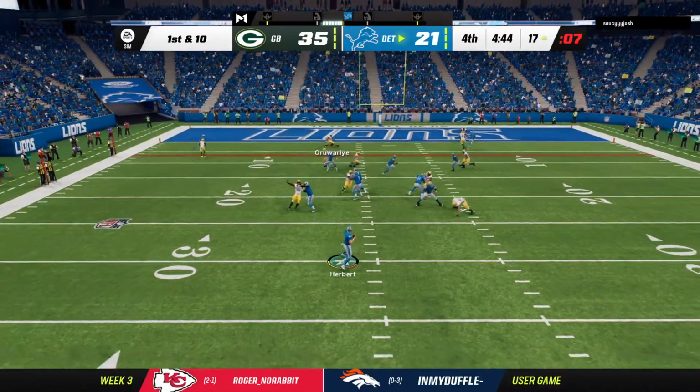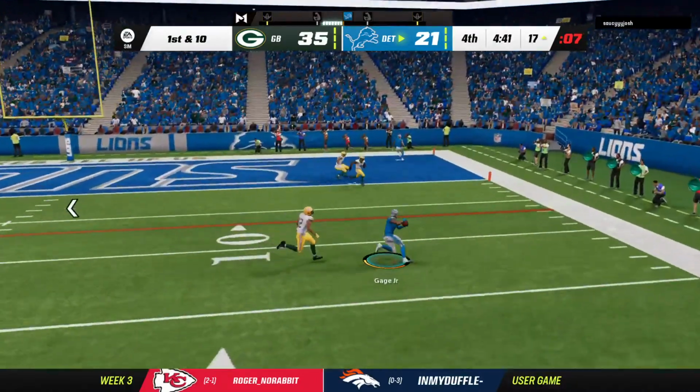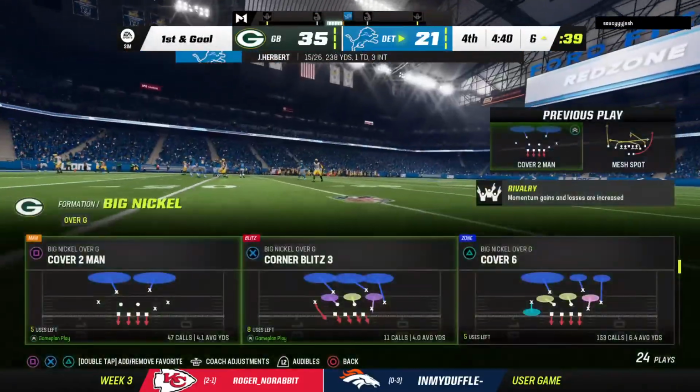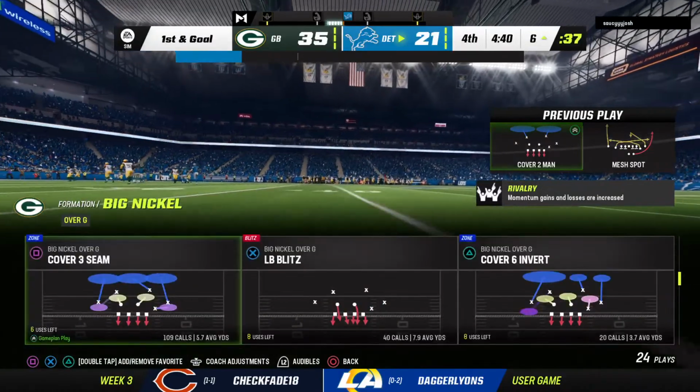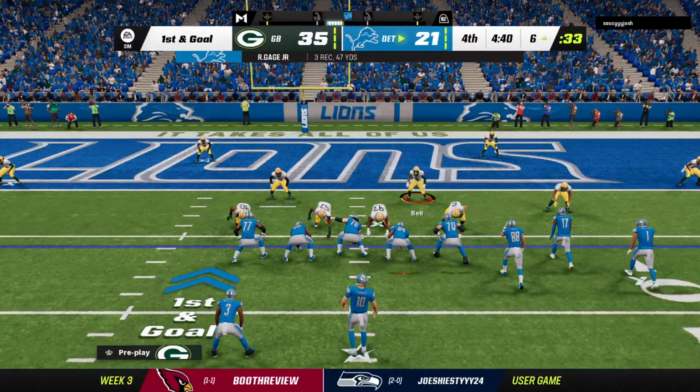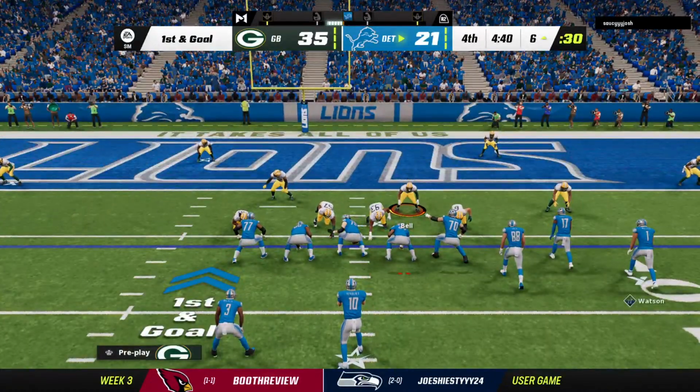Herbert operating from the red zone. And he's going to have the hook up to Gage. And he'll be out of bounds about a half to a full yard shy of the 5. First and goal, and they got to be thinking a chance to get right back into this football game.